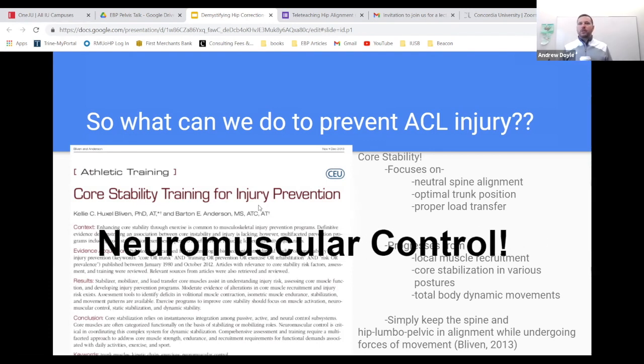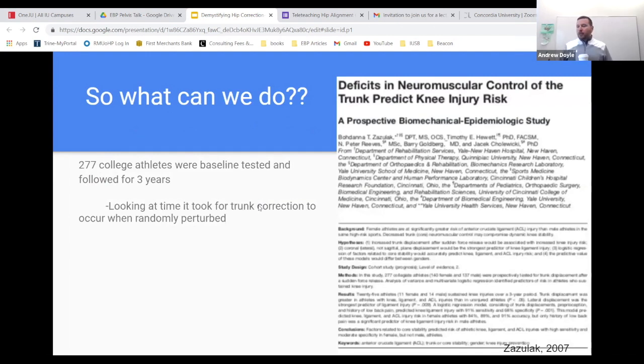But it also encourages us to follow down this path of neuromuscular control. We've got to have control of this in different positions, okay? So here's a study by Zazulak. He was looking at the trunk positioning and those that may have had poor motor control due to low back pain, and could that predict knee injury? So looking specifically at how the trunk functioned when we took out the support system of the lower extremity on a flat surface. And I have a picture of what they did here. They were looking at 277 college athletes, baseline tested and followed them for 3 years longitudinally to see what happened in relationship to their trunk stability and motor control of their trunk.